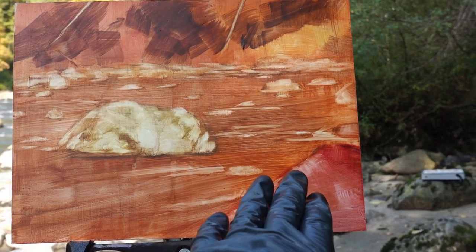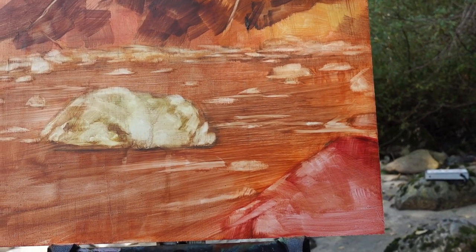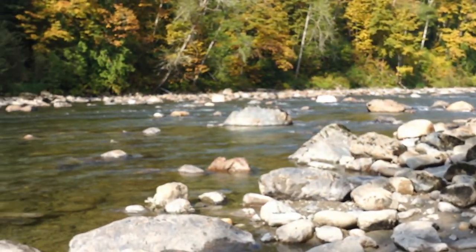This foreground is now in the light. It started out in the shadow, so I need to make a decision whether I'm going to put it in the light or keep it in the shadow.